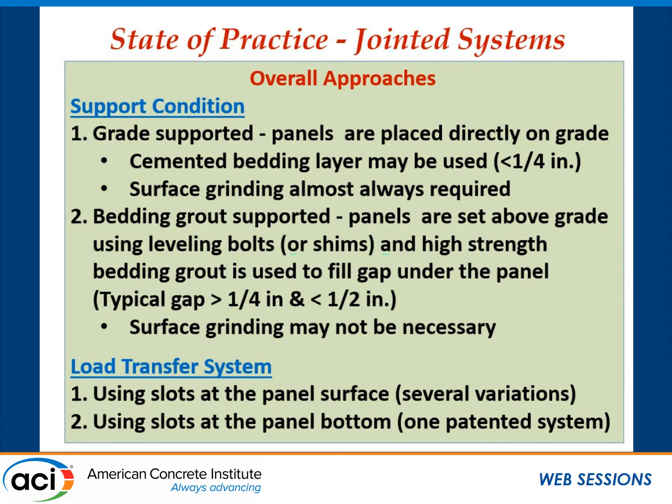And we may also then, once the panels are placed, come back and do surface grinding if necessary, if the panel-to-panel joint elevation is more than 1/8 of an inch. Because this is all being used for high-speed application on interstate highways. We have speeds of 70, 80 miles per hour typically, and we want to make sure there's no elevation difference at the joints when we place these panels.